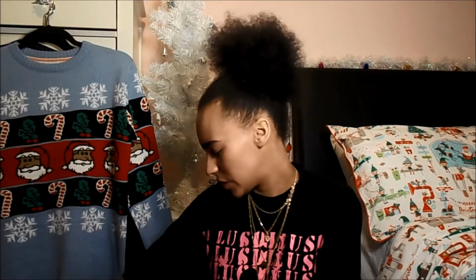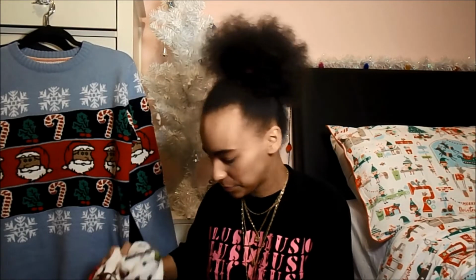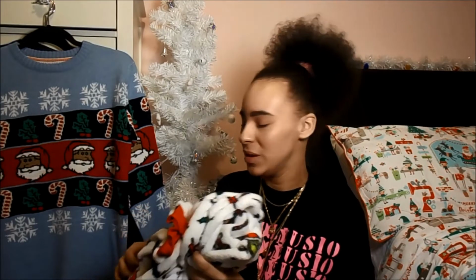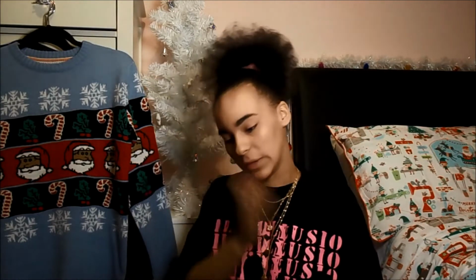Honestly, most of this is literally just pyjamas, and I treated myself to a bag as well because I haven't got myself a bag in a long time, and I felt like a new bag. I'll show you what's in this bag first, because it's literally just one thing. I don't really need any more pyjamas, because obviously you saw my last haul, but I need to get rid of some old ones because they're starting to argue with my ankles.